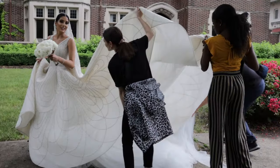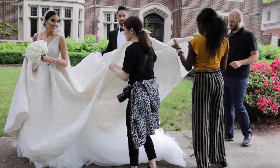I had to have them get off so I can get out. That's the only thing. That's okay, they're actually really good about that. Yeah, yeah.